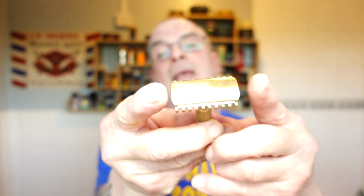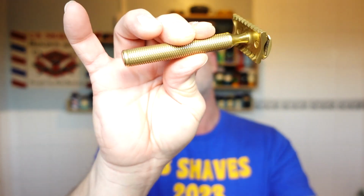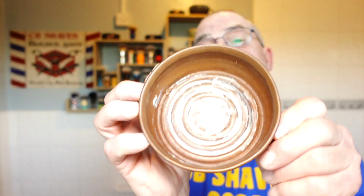Wide body head cap, so there's no overhang. Beautiful diamond knurling grip, and it's the shorter handle version. It's about 3.5 inches. You can get a longer version. And I've got some of the soap whipped up in my Captain's Choice lightweight copper. So let's get on with it.